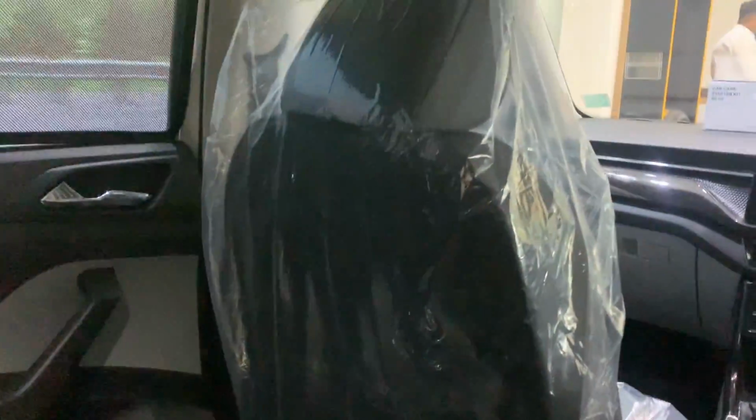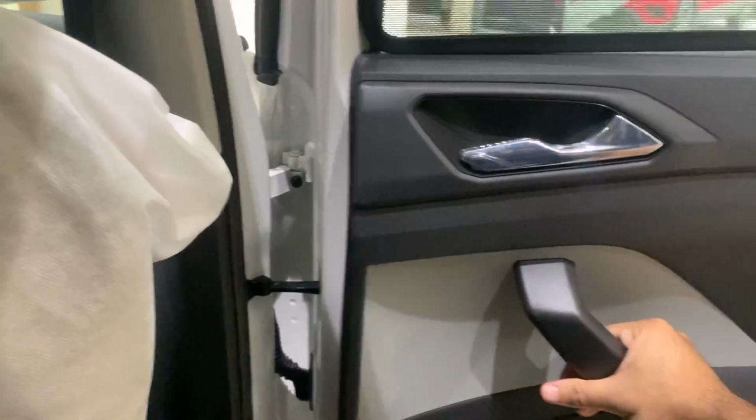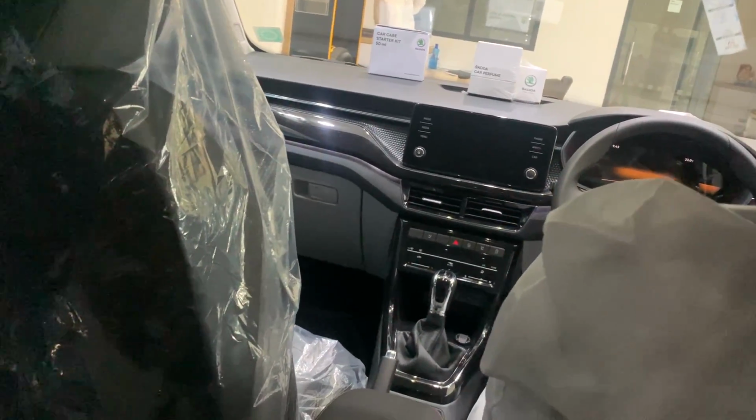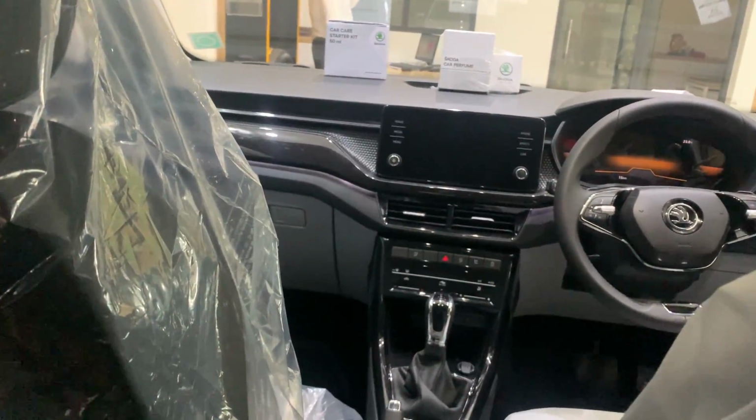You get your phone holder and your magazine holder here. As you can see, the phone holder is here and the magazine holder is here. So all three passengers get a headrest. Space is pretty decent inside this car, and it's really solid built. If you want to hear the thud, I can make you hear it. Yep, reassuring, 5-star safety for a reason. And yeah, that's about it from the rear space of the car.